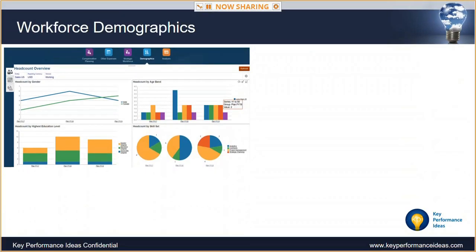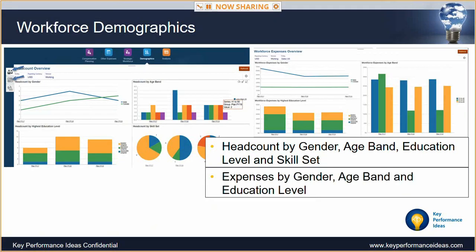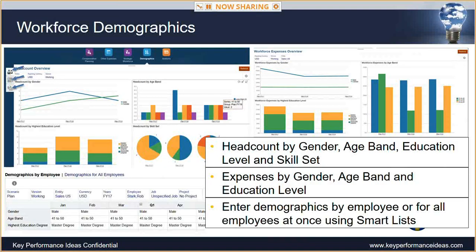Additionally, HR will have visibility into analytics on the gender, age band, education level, and skill set of their company's workforce. The workforce demographics component aggregates the data into headcount performance indicators and expense-related performance indicators. Here you can gain insight into the demographic-related spending and trends and be proactive on reaching corporate goals. Demographic information is entered at the employee level using smart lists.